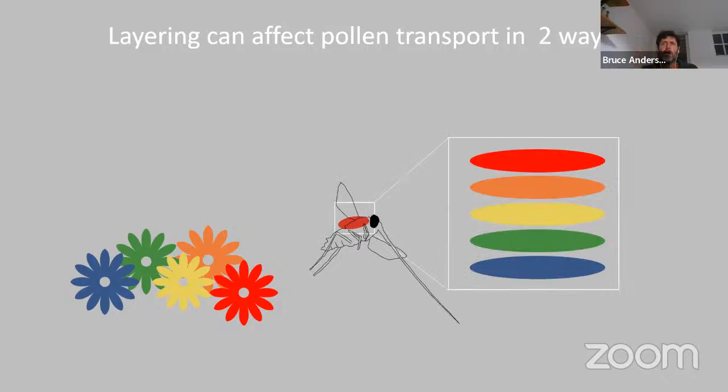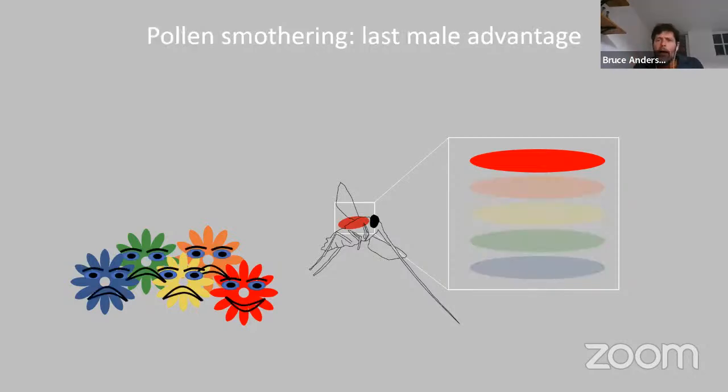If we look at the pollen load on this pollinator's back in more detail, it might look something like this, a kind of layer cake with the pollen from the first flower visited, the blue one, at the bottom, and the pollen from the last flower visited, the red one, at the top. And we found some interesting effects of this layering. For example, we found that pollen from the last flowers visited can effectively smother the pollen from previously visited flowers. Because it's lying on top of them, it can stop the underlying layers from reaching the stigmas of flowers. So that might give the last flower visited some kind of siring advantage in these pollen wars.